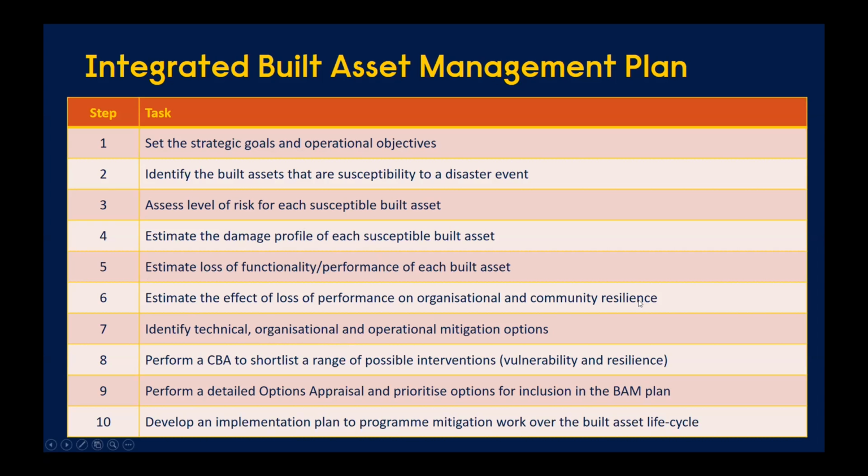Combining the loss of performance on community resilience was also a problem because most risk systems assess the risk within the boundaries of the organization. And we're saying you need to look outside your organization. So that was a challenge. What can we do to mitigate, either reduce vulnerability or improve resilience? How can we cost them? And how can we then integrate them into an options appraisal process, which we can use to develop a mitigation plan? Once we've done that, how do we go back to 4 in order to see whether our improved system would reduce the loss of functionality and therefore improve resilience? So steps 4 to 10 are cyclical and iterative.